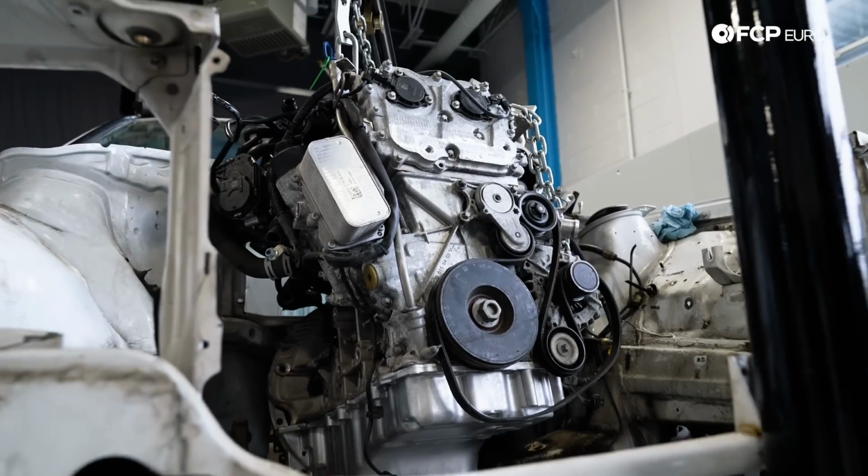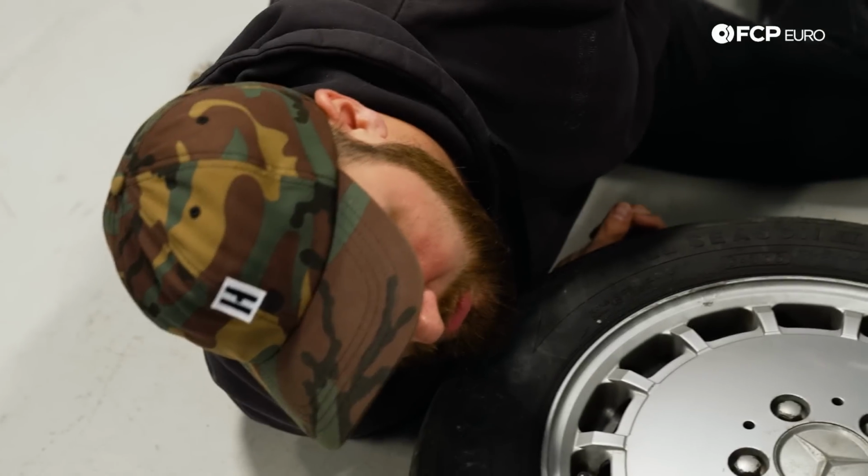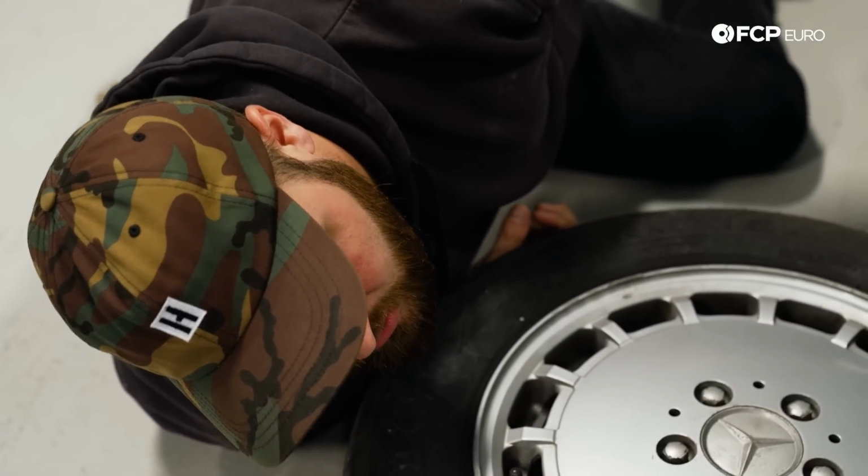We're over the subframe now, in the front. So, can you get back at all? Back towards you? Yeah. Okay. I mean, that's the biggest problem, is getting the thing back.